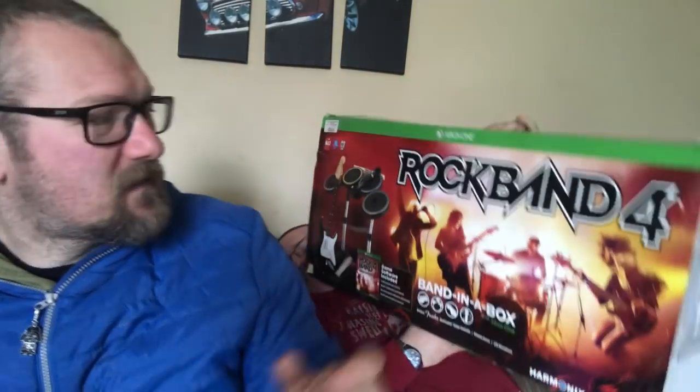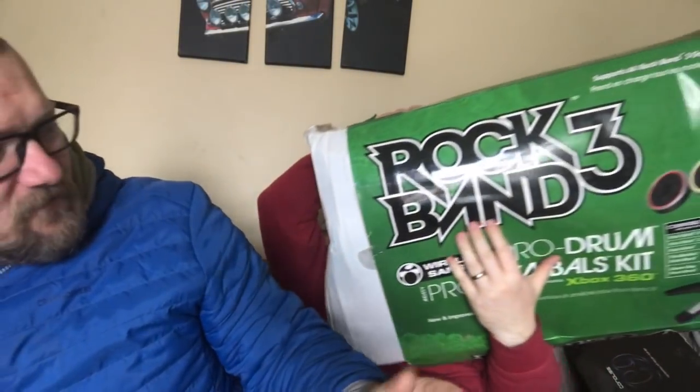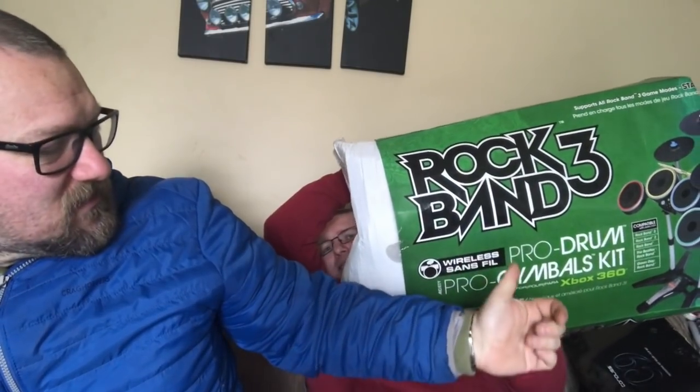Now, Rock Band. We did pick up a load of Rock Band again. There's two PS4 guitars, two PS4 band in a box Rock Band 4s. We've left them in the car. There's an Xbox One Rock Band 4 set. This is a Rock Band 2 double cymbal set. That's new and sealed. And there is this, pick of the day, Xbox 360 Pro guitar set.